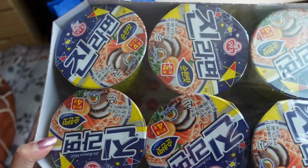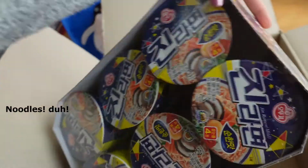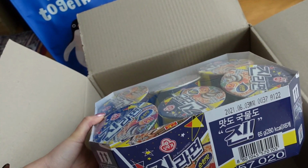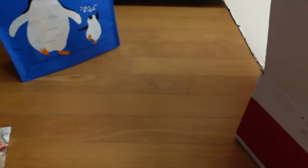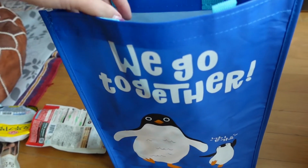This is not exactly sure what this is. Some kind of ramen. That's what I do know. Moving over. What is this penguin bag? We go together. So cute.